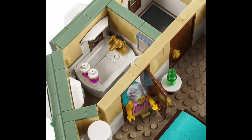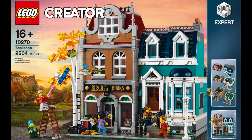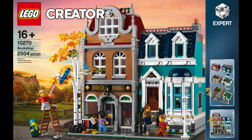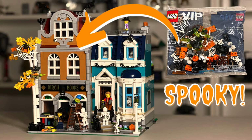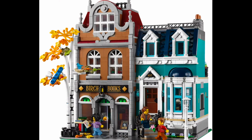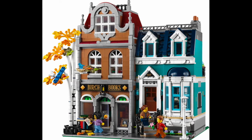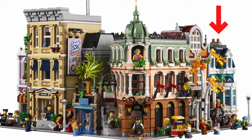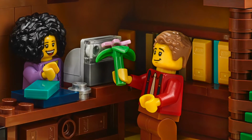LEGO fans rejoice. At number 12, I have the Bookshop, or Birch Books, from 2020. This set is very fall inspired, and I display it with my fall decorations. And I've even been known to spruce it up a bit near Halloween. Overall, the building looks good, with enough cool exterior architecture to admire, but also doesn't make it stand out too much. It's more of a filler building, and someone should definitely fill the bookshop with a bit more books.